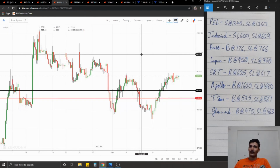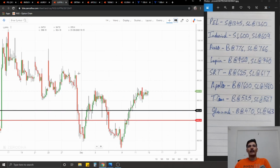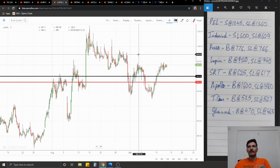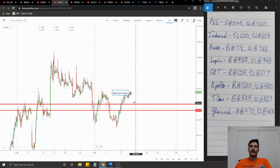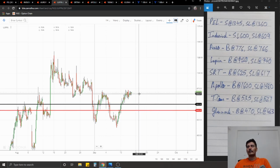Moving on to the next one, Lupin. Now Lupin seems to have broken the lower low, lower high formation, as you can see, with no significant lower low made, and it is breaking and almost sustaining above its previous swing high. So we are going to go for a pullback on the upside at 950, stop loss at 940, ideal targets 1% on the upside.